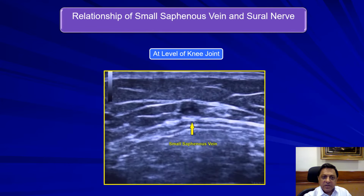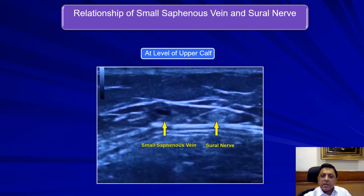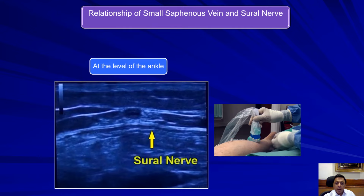Now, if you see on ultrasound the relationship of the small saphenous vein and the sural nerve, at the level of the knee joint, the small saphenous vein is well seen, but you cannot see the sural nerve, it is far away. However, if you go to the level of the upper calf, you can see both the small saphenous vein and the sural nerve, and yet there is a little bit of gap between the two. However, if you go down to the level of the ankle joint, you will see both the small saphenous vein and the sural nerve are in close proximity. And here is the maximum chance of damage to the sural nerve during either cannulation of the vein or during thermal ablation.